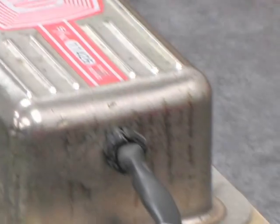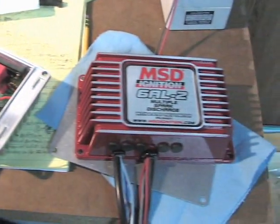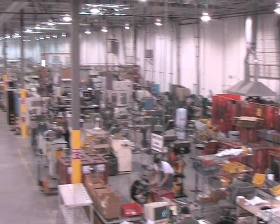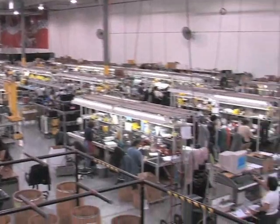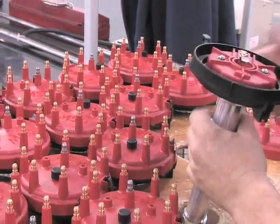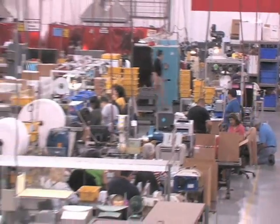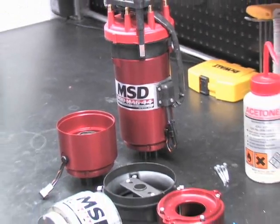NASCAR. It's been over 20 years since MSD produced their first ignition box. Today, MSD has over 300 employees, all working in a facility over 150,000 square feet. At MSD, engineers, technicians, and assembly specialists work together to design, develop, and manufacture everything from ignition boxes to distributors to EFI systems.